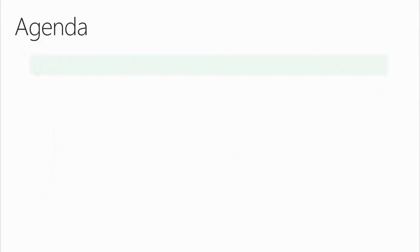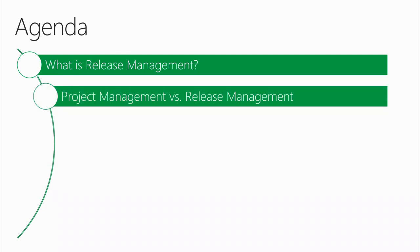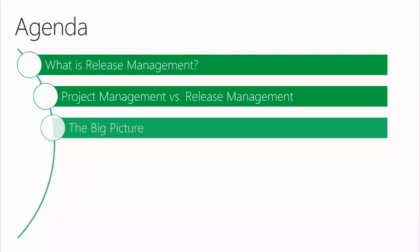Okay, so what's the agenda for today? We'll take a quick look at what is release management for people who are trying to learn about it. I'll try to put it in the context of what we are talking about today. A lot of times there is an overlap as to what release management is, what project management is, and how those two domains interact with each other. Are they the same? There's a lot of confusion in terms of maybe they are the same and maybe they are not. So we'll talk about that a little bit.